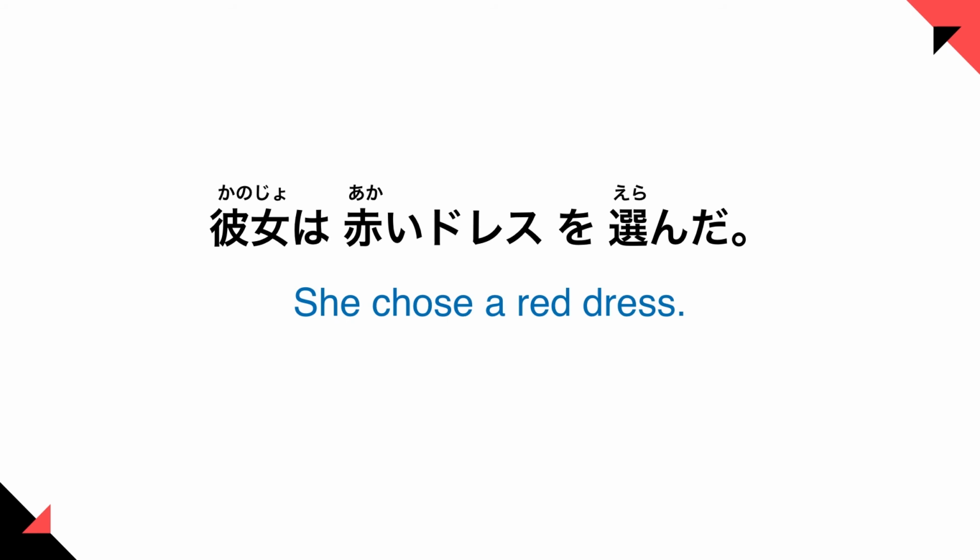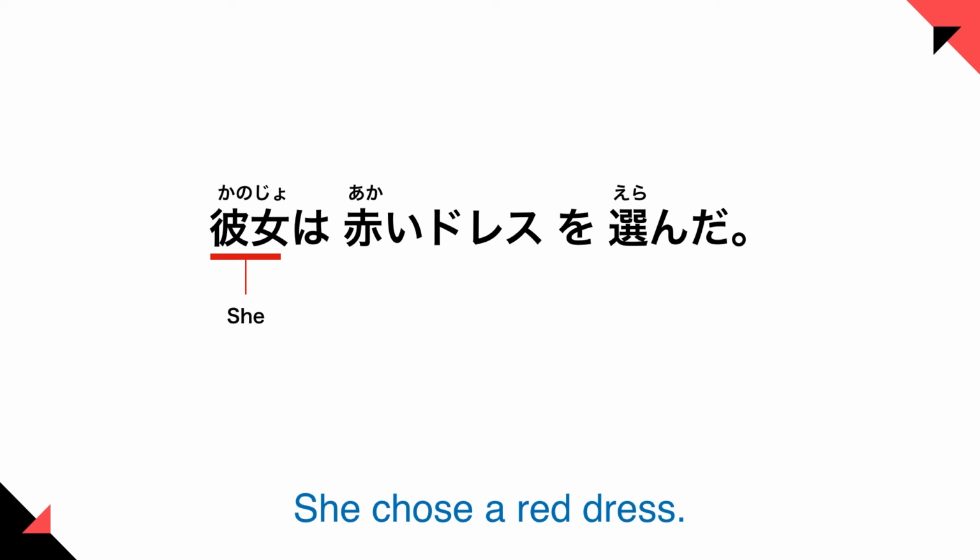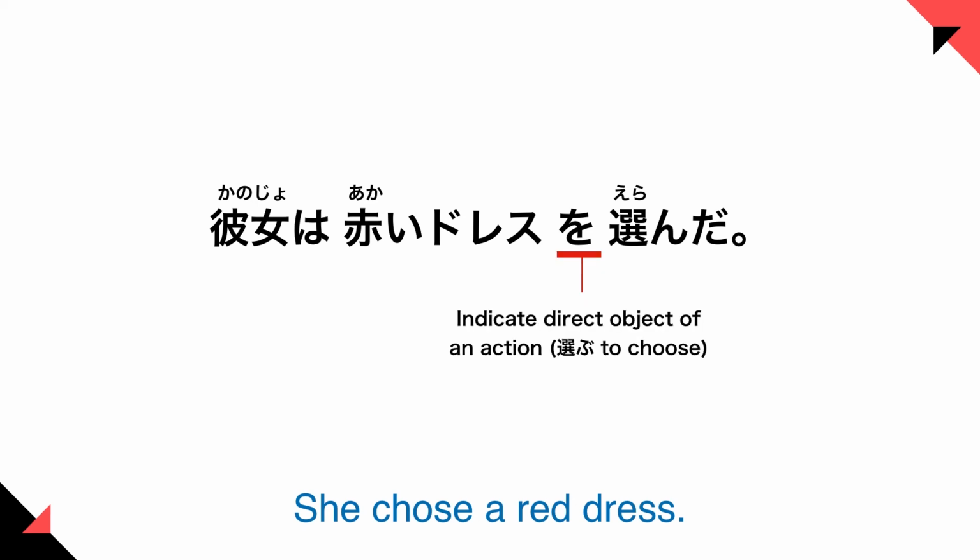Alright, next example sentence. 彼女は赤いドレスを選んだ。She chose a red dress. Okay. 彼女 means she. And then next, は is a topic marker. So talking about she. 赤いドレス means red dress. And then を is a particle that indicates the direct object of an action. And in this case, the action is 選ぶ, to choose.